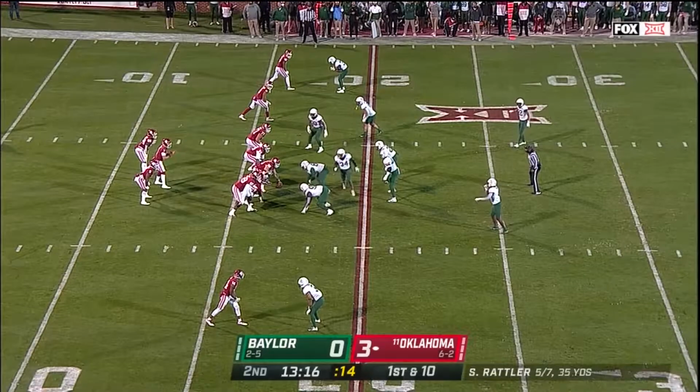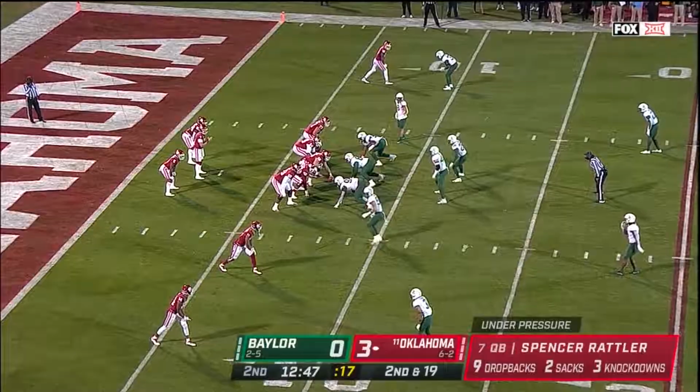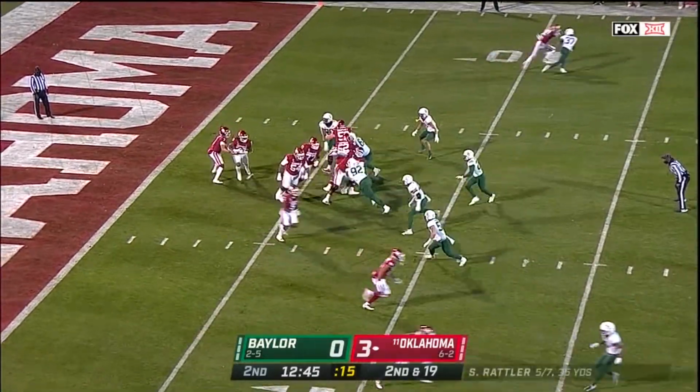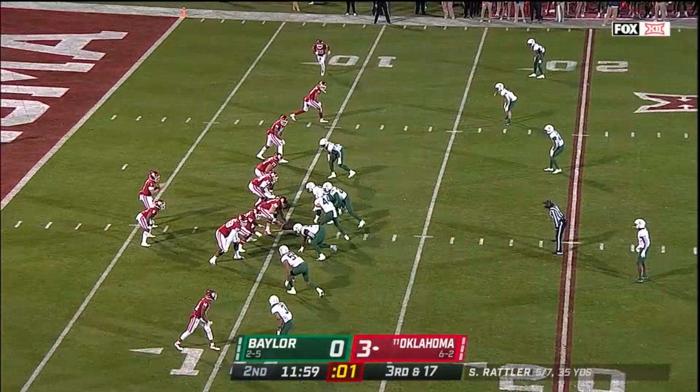It's a beauty. His backs now, Spencer. TJ Pledger has joined Ramondre Stevenson. Look at that pressure. Again, a negative play. They're behind the chains on 2nd and 19. Yeah, counter play, boy. That's tough. Stevenson dragged down, rattled.